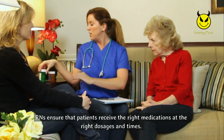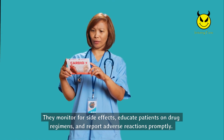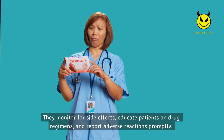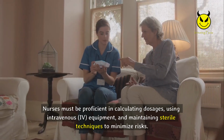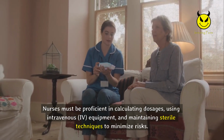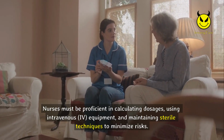Medication administration is one of the most regulated and critical aspects of nursing practice. RNs ensure that patients receive the right medications at the right dosages and times. They monitor for side effects, educate patients on drug regimens, and report adverse reactions promptly. Nurses must be proficient in calculating dosages, using intravenous IV equipment, and maintaining sterile techniques to minimize risks.